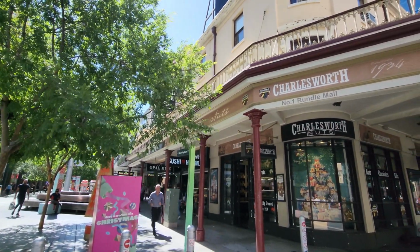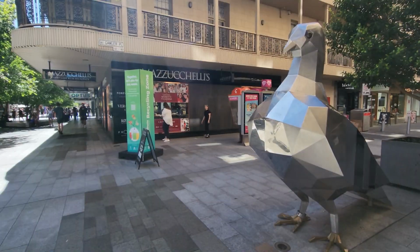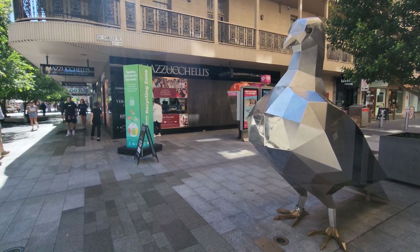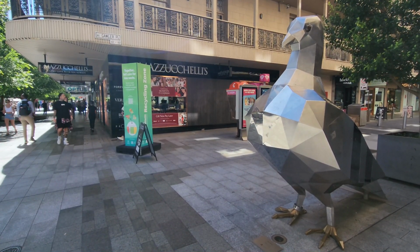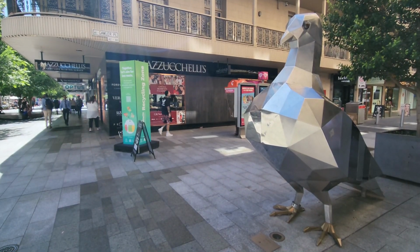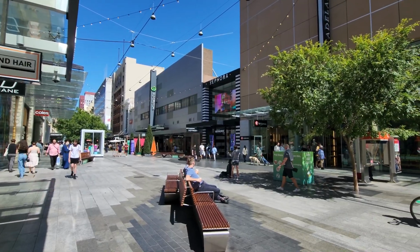As you're heading down Rundle Mall as well, you'll see a lot of beautiful sculpture. There'll be the bronze pigs, which I didn't grab any footage of, but there'll also be this massively big, ridiculous chrome pigeon. So grab a photo with that as well. Hashtag yourself on Instagram.